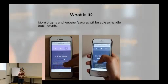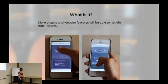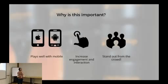So the next step for nonprofits is maybe you want to experiment with this. Why would you want to experiment with this? It does play really well with mobile devices. And the adoption of mobile devices is large, because mobile includes tablets, includes your phones, and as phones are getting bigger and bigger, there's more surface area for people to play with. And it does increase engagement on your webpage.